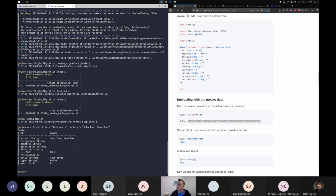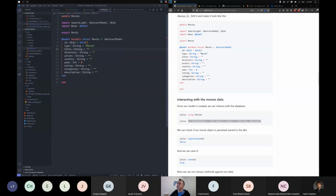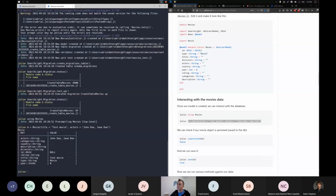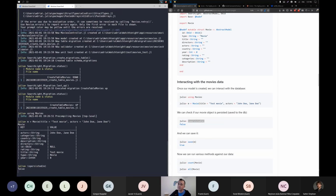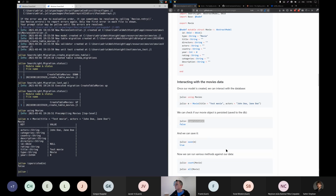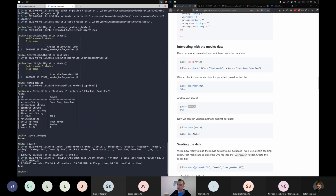We have set up the title and the actors, and due to the settings that we put here, we gave it the default type to be a movie. So we can see all the properties here. The Searchlight API allows us to also work with the data. For example, we can check if our object has already been persisted in the database. It has not been saved, so we can call the save function to persist it in the database.